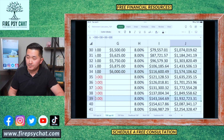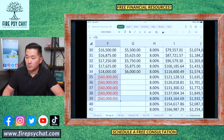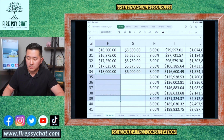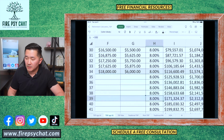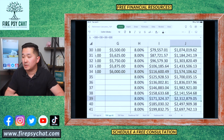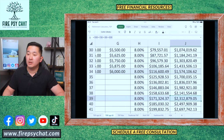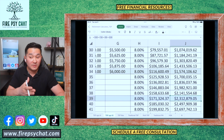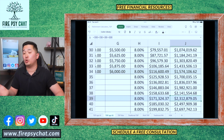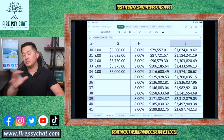But let's just say you choose not to touch your TSP because you want to keep working or whatever reason. So I'm going to go ahead and delete these. Then you're going to have $2.3 million invested in your TSP, which is about $92,000 a year with the 4% rule. So the question ultimately comes down to is if you want to withdraw at age 55 at $60,000 a year or age 60 at $92,000 a year, and it's completely up to you.